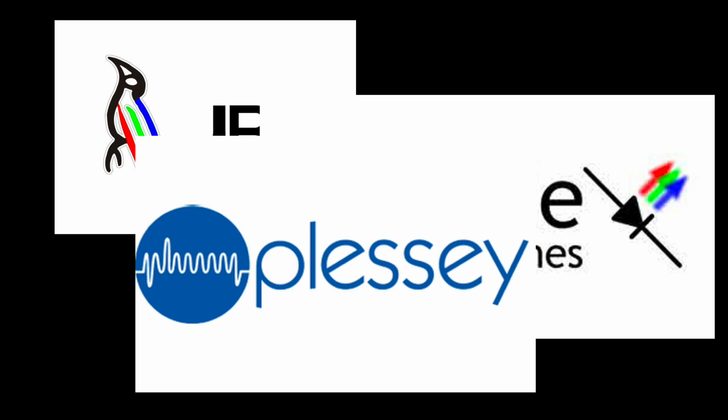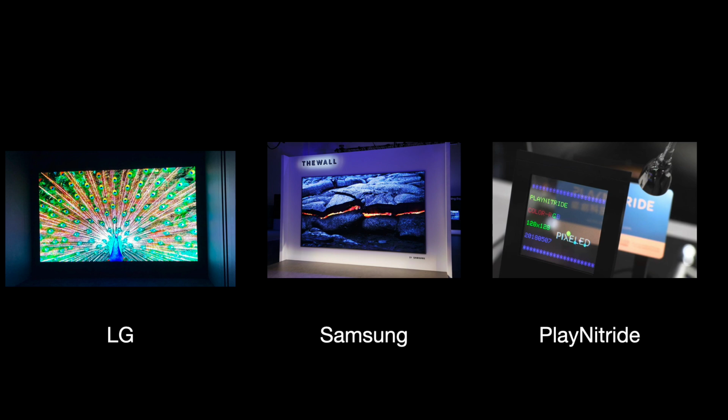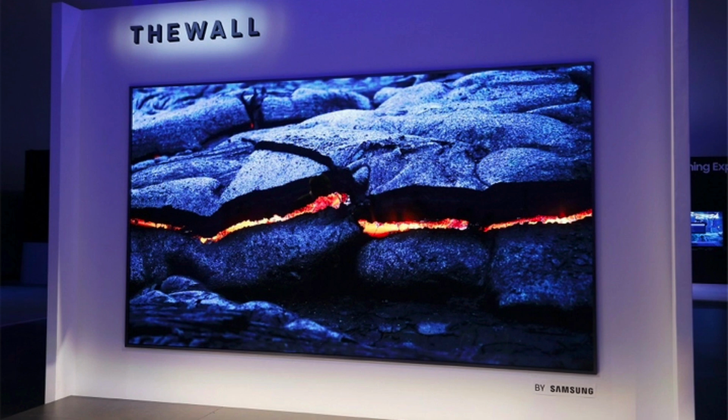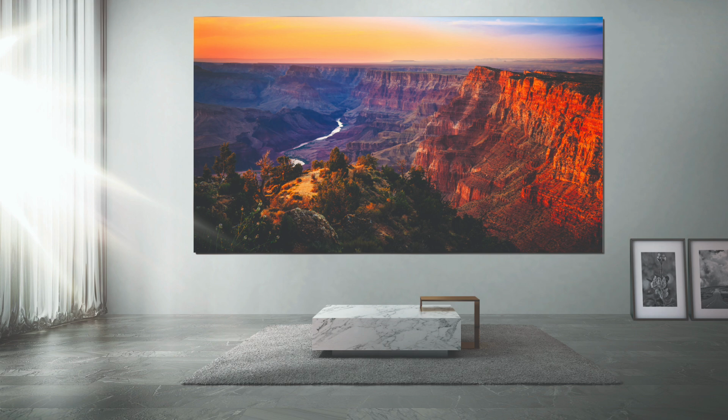In 2018, LG, Samsung, and PlayNitride, a company in Taiwan, demoed their micro-LED-based panels. I should note that Samsung's 146-inch screen, dubbed the Wall, I guess after Game of Thrones or something, uses chip sizes larger than 100 micrometers, which does not classify it as a micro-LED screen. Anyways, there is a lot of money sloshing around in this space, and companies are actually starting to launch a few products here and there. As of this writing in 2022, you can buy an 89-inch micro-LED TV from Samsung for a smooth $80,000.